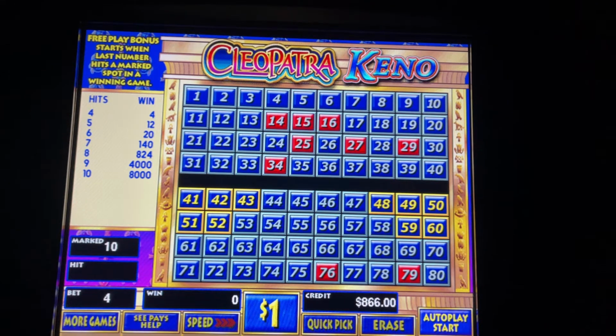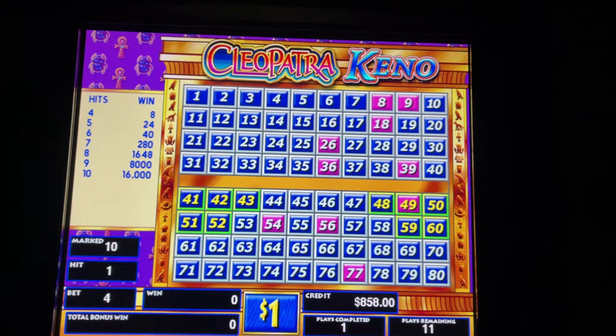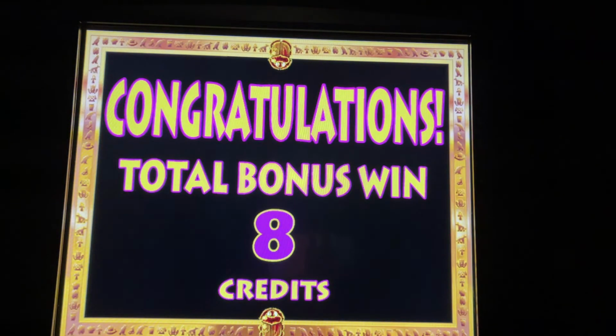Keno is a game of patience. It's like playing the lottery every 30 seconds, every 15 seconds. Bonus. There we go. Pay me some money now. Come on, give me something. I don't want DC. Come on now. Last one. Give me $8. Bonus complete, BC.